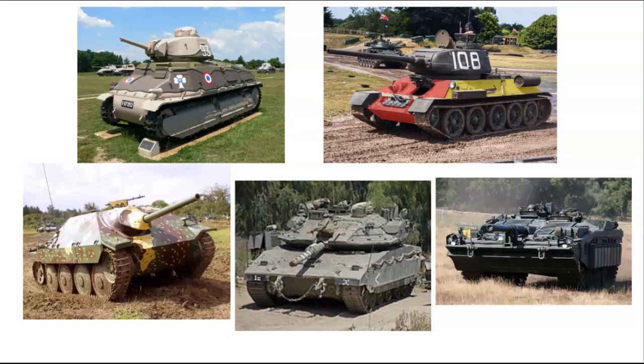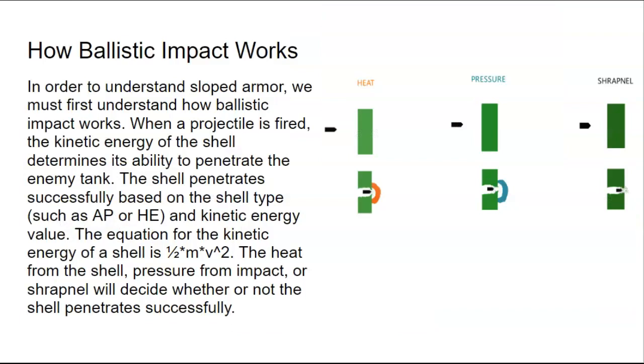Sloped armor was first used and implemented both during and before World War II. However, it is still used today for many reasons. To understand sloped armor, we must first understand ballistic impact. When a projectile is fired, the kinetic energy of the shell determines its ability to penetrate the enemy tank.